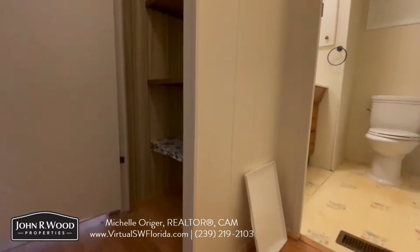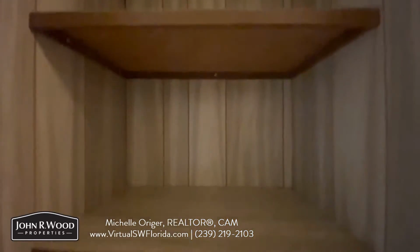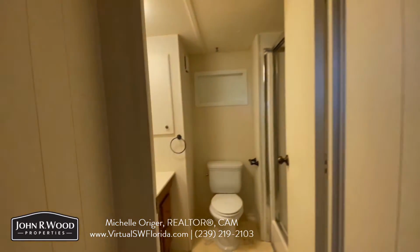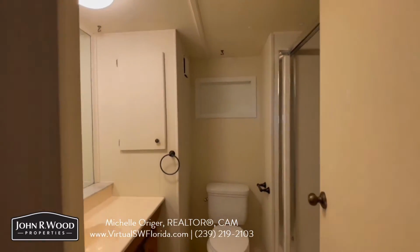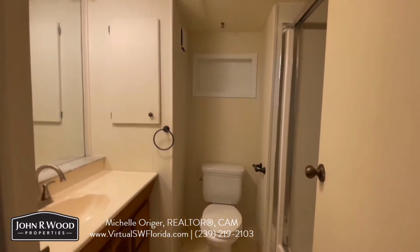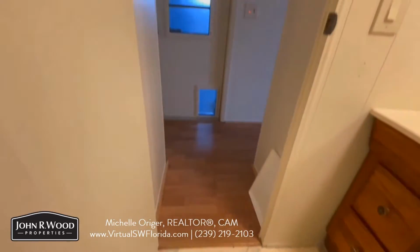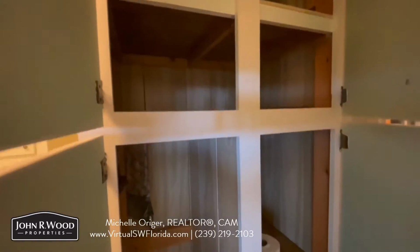Going from the living space to the master bedroom, there is another bathroom which offers storage on the outside. The guest bathroom is smaller than the master bathroom, of course. The shower is narrower than your average shower. Additional storage can be found to the right of the bathroom.